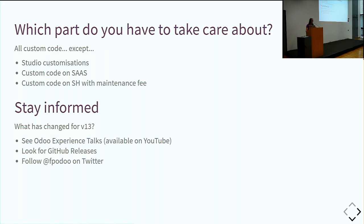What is good is to stay informed during the year to see what has changed, and so you can obviously see all the talks here. Look for the GitHub release, and I recommend you also follow Fabien Pinckaers on Twitter. He posts a lot about the new features and what has changed technically speaking. It will help you to answer the question of whether you should change every year or not.